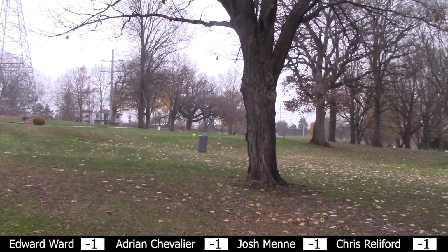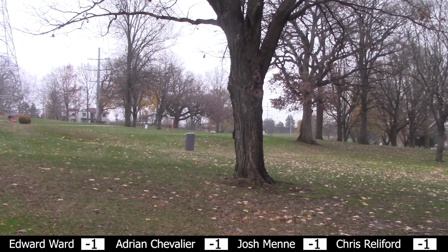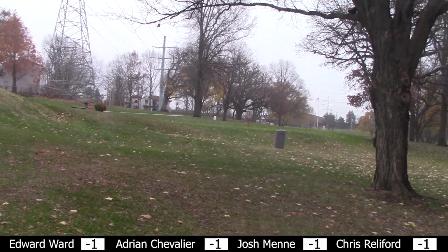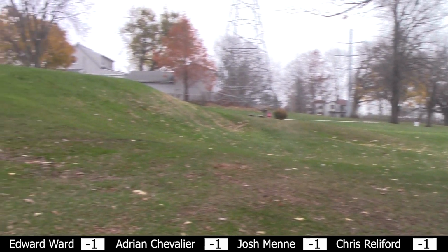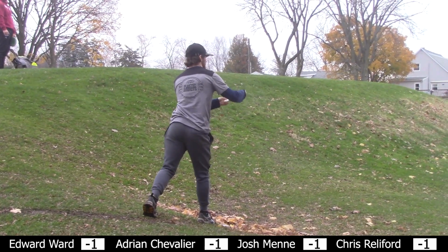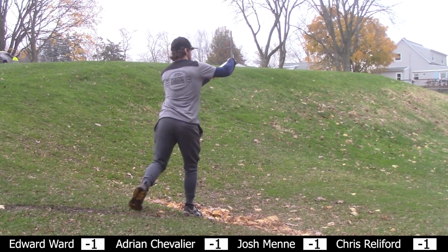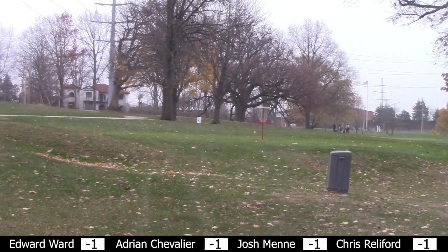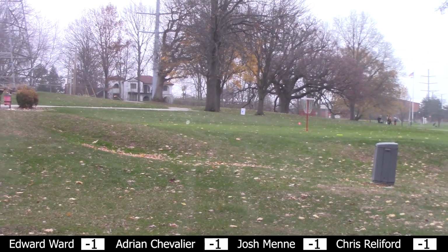Yeah, Adrian out of position, but puts it up there. Drop, please. And that was maybe a little overly aggressive, maybe too fast. It is kind of a blind shot from over there a little bit. He'll have a putt. Probably not as close as he wants.